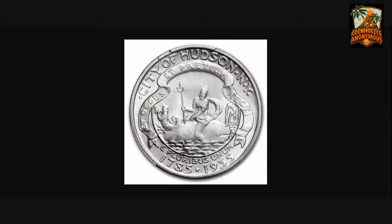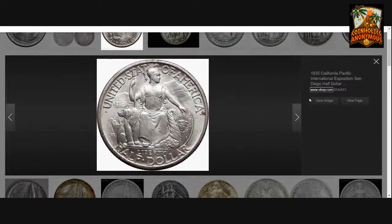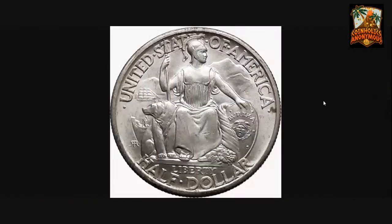This one has a really long name to it. So here we go. Here's the front of it. This one was minted from 1935 to 1936. It is the California Pacific International Exposition $50. Congress approved the coinage of the souvenir $50 for the exposition on May 3rd, 1935.